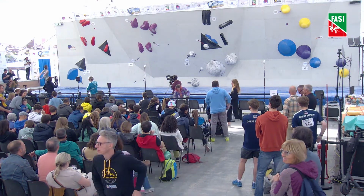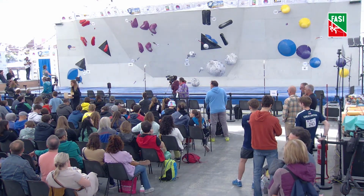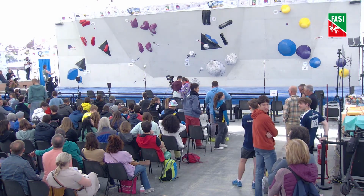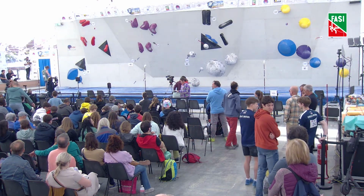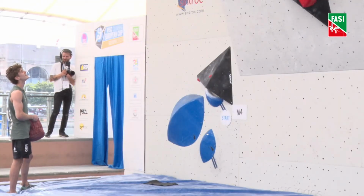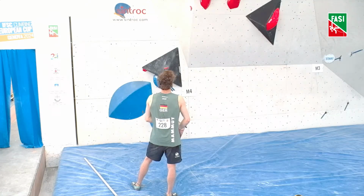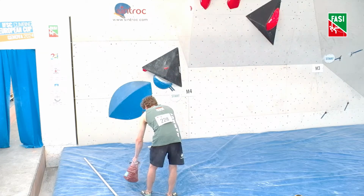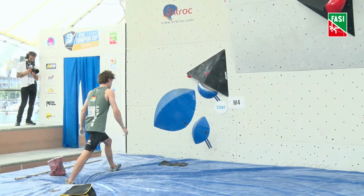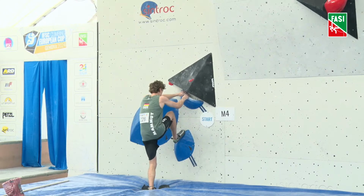Probably feeling confident he's going to make that section work again, though. Yeah, absolutely. Really making use of the body position to make sure that he's not doing any unnecessary work, really. Putting his cheek on the wall almost. All of the load going through his feet effectively.